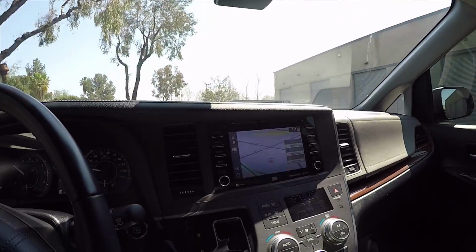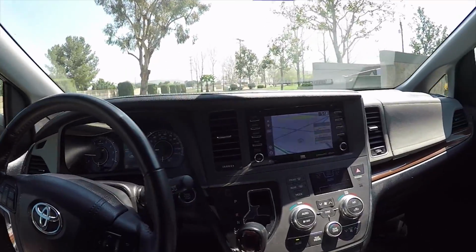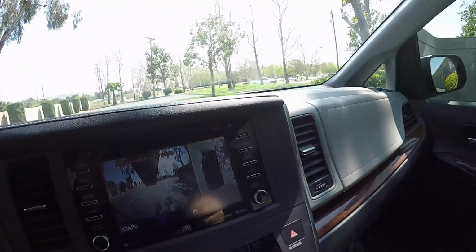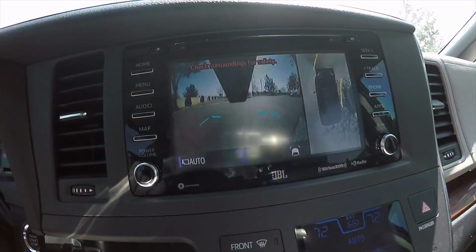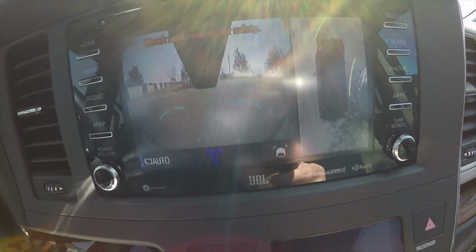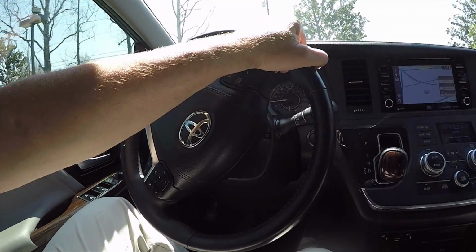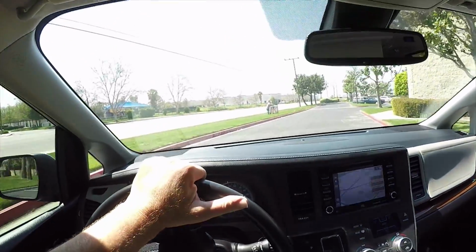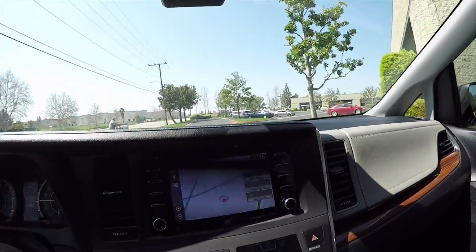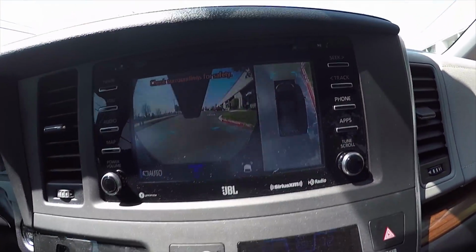Now, when you go faster, it goes away. But if you go slow, I have it set for automatic. So when I go below a certain speed, it automatically judges how close I'm getting to the curb. You see? I got too much glare. I'm going to go the other direction. Let's go around this point here. So go slow. And then we got the view to the curb.